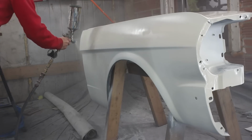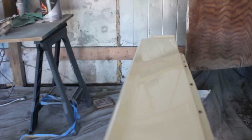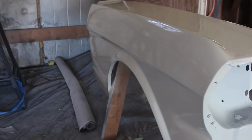Like I said, I learned to paint on YouTube, and if you go back and look at some of the stuff I painted for the MR2, you'll see there was a lot of laughing happening in the comments for the mistakes that I made. But we've gotten a little bit better, and this paint job really does look smooth. It's very reflective, and there's a lot of depth in it, which is a hard thing to achieve in white paint.